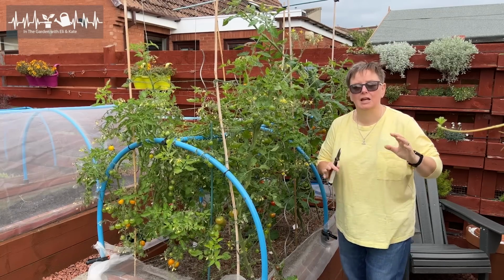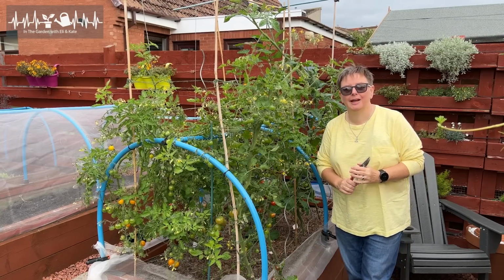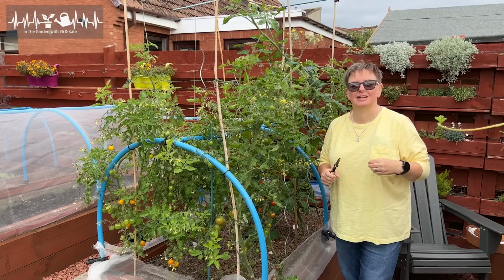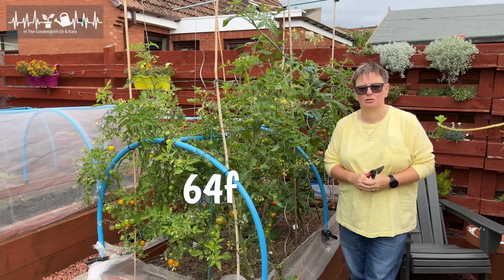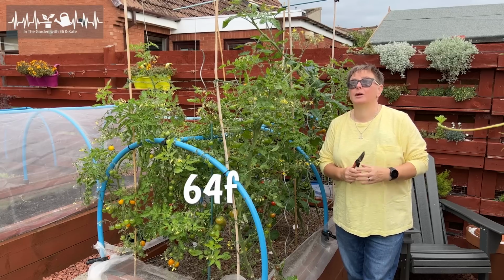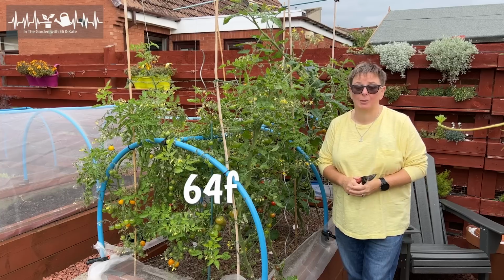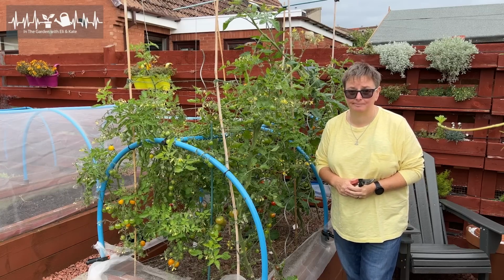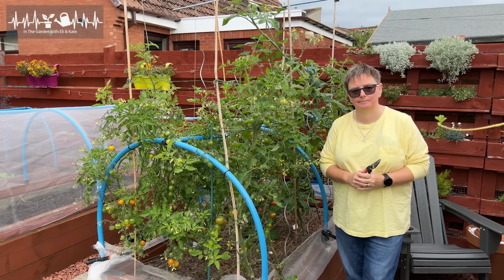Now thankfully it's warmed up a little bit now. We're now seeing 17 and 18 and sometimes 19 degrees as our highs during the day. But it's quite cloudy with it. We're not getting an awful lot of sunshine. We're getting quite a bit of wind and quite a bit of rain. So now I'm changing how I think about pruning.